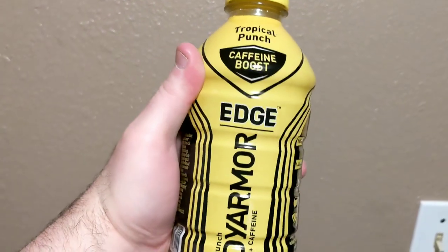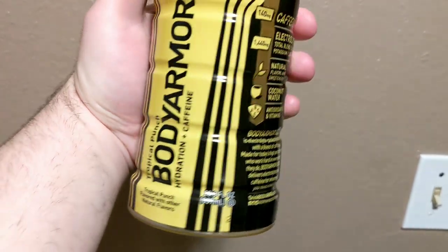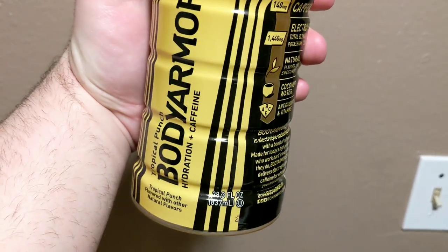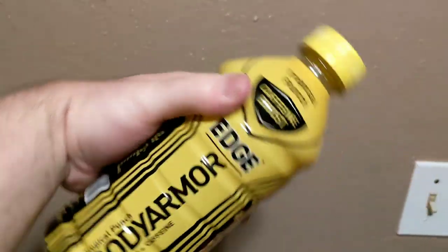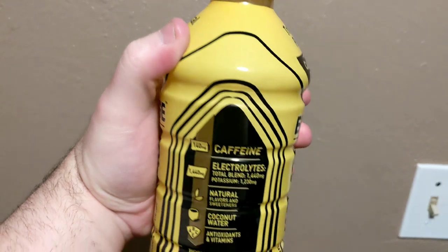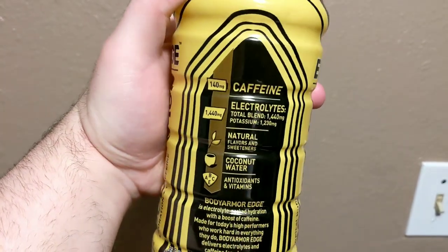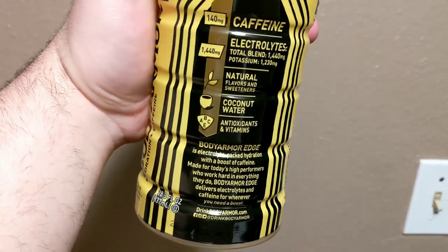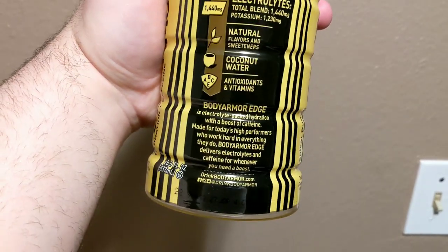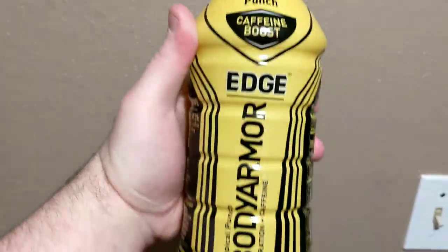Probably like the Tropical Chaos one that I reviewed. 28.3 fluid ounces. Really big amount of liquid, you know. This is 140 milligrams caffeine, but that's actually per serving. This has like 300 something milligrams caffeine per bottle. Really strong. Yeah, same thing on this side.